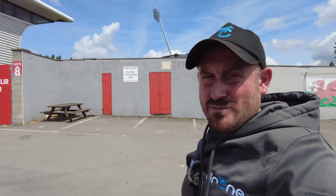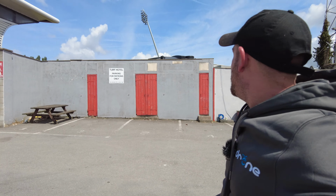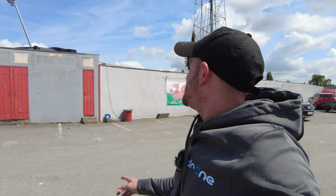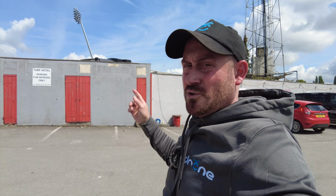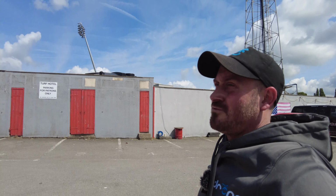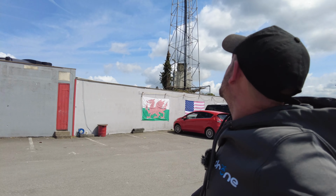But I'm here, I'm covering the development of the COP, which is just behind me here. So I'm in the car park of the Turf, that's where I parked today. But you'll see what they've started doing is the actual floodlights is the first thing they've done. It looks like they've done three of them already. The closest one to me here hasn't been done. So I'm gonna take a look at that.